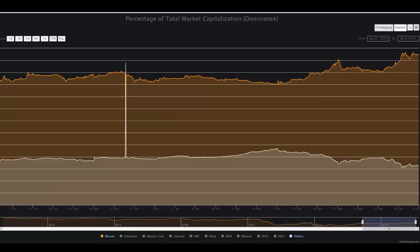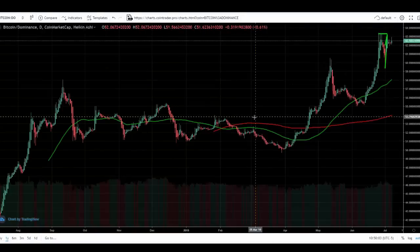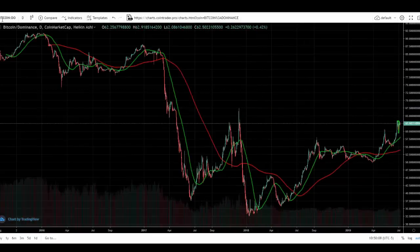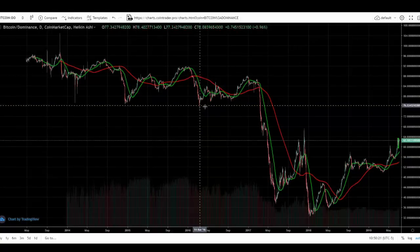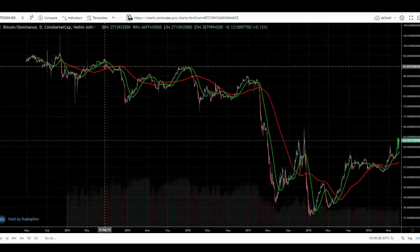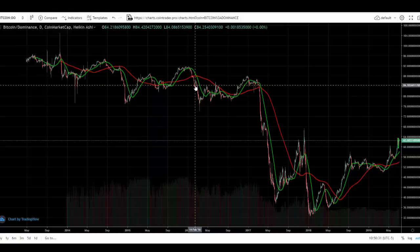So we have to see a break of this trend line, and we have to see the dominance pull away from these levels. Or if we don't, then the altcoins are going to be going down, and we're going to see some really major capitulation lows in the altcoins. They'll drop 50 to 70% more from where they are. And as you may recall, I did a video some months ago talking about the chance that cryptocurrencies could be going down considerably because they are 10 times the value they used to be back in the 2014-2017 range.